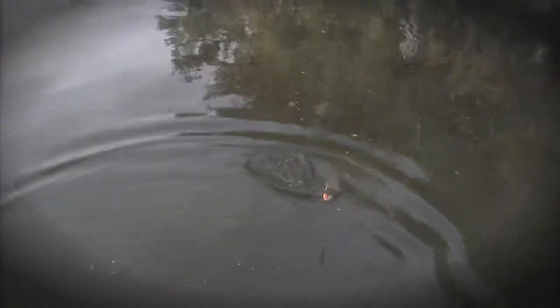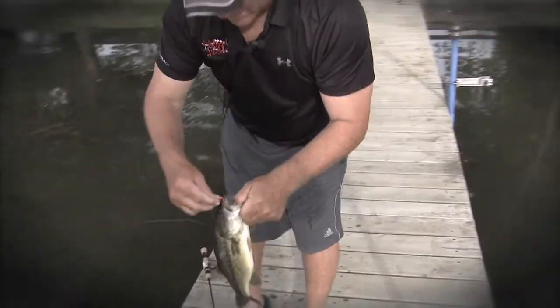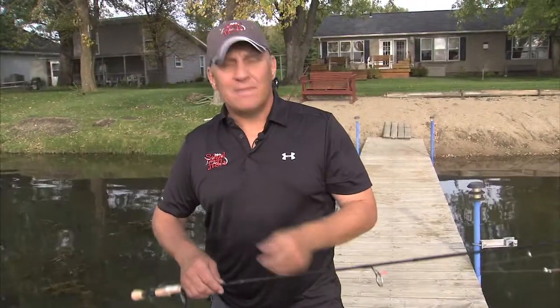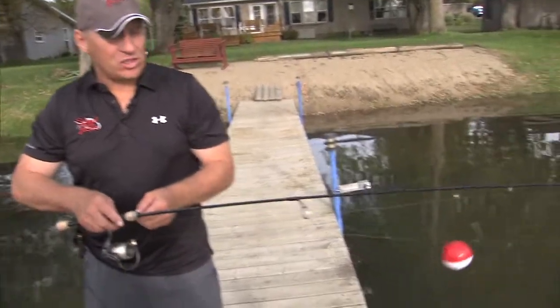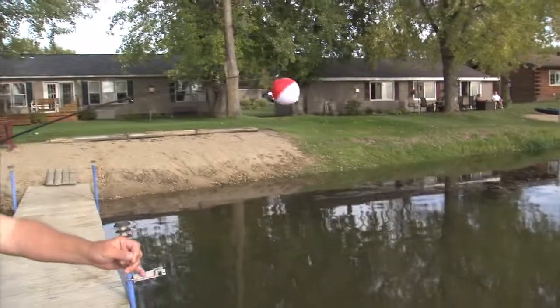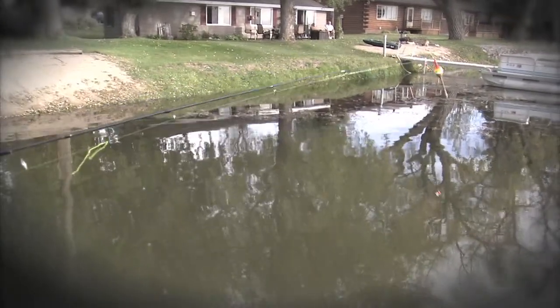Another thing that I like about a slip bobber is that because of this bobber stop, it makes landing fish simple, and it makes casting a lot easier as well, because the bobber stop will actually reel right up on the rod. With an old-fashioned bobber setup, when I went to land a fish, I could reel until the rod tip hits the bobber. That's as far as I can reel. With a slip bobber, I can reel all the way down to the weight or the jig. It makes landing fish a lot easier.